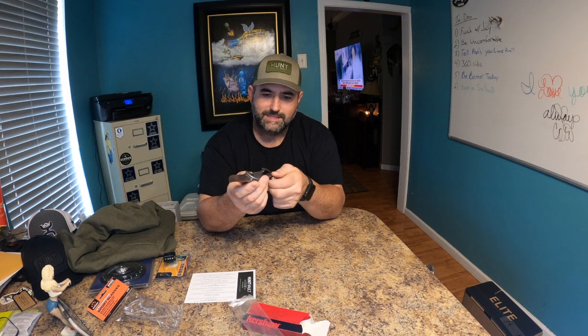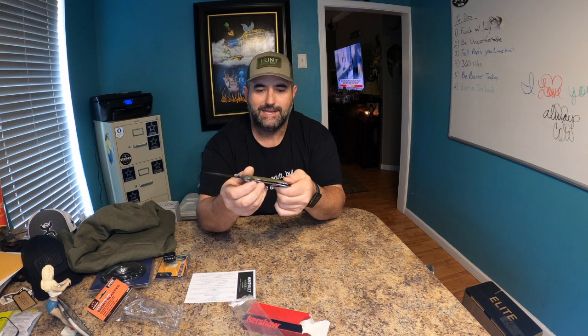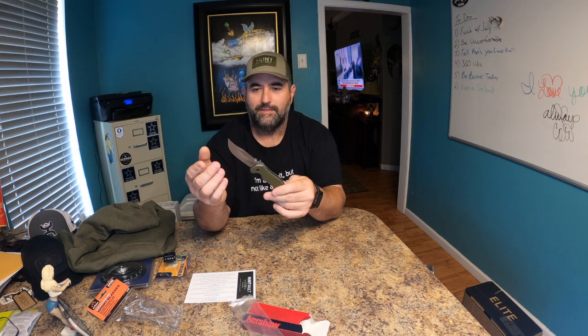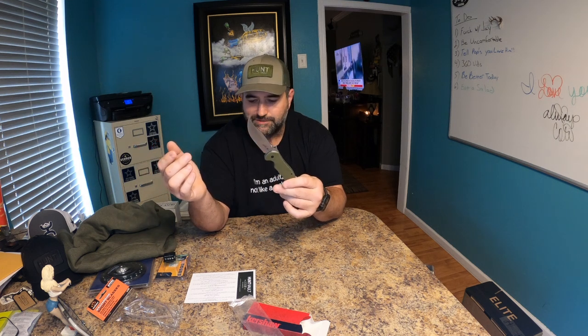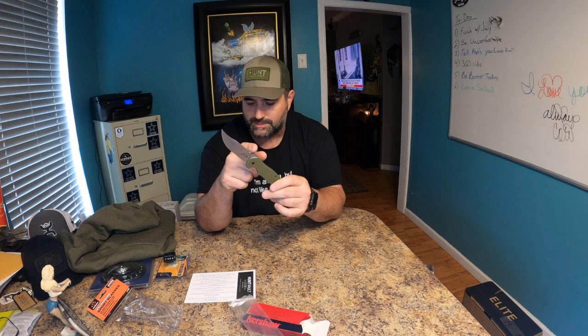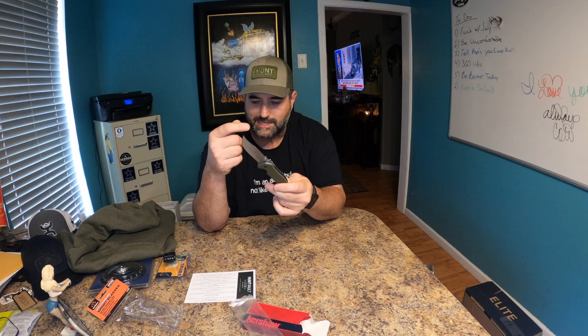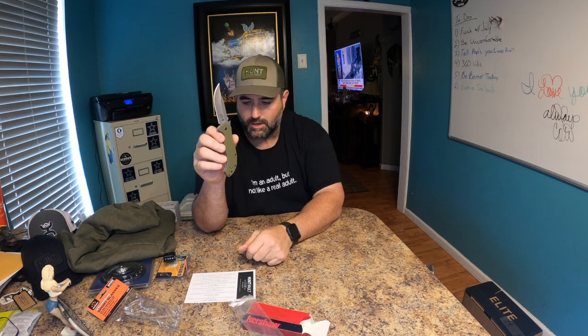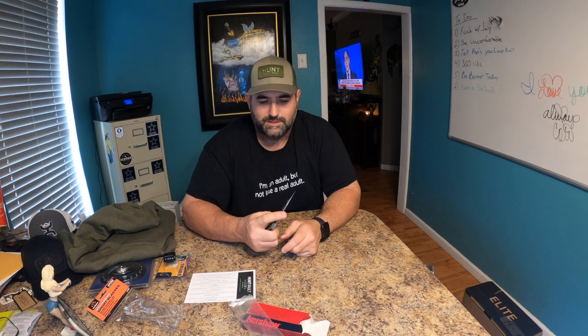So I'm assuming this is a stainless steel frame on this side, G10 on this side, and then you have what they describe as a wave-shaped opening feature, which is this, and this is the buoy style blade, 8CR14MOV. It's got that kind of stonewash finish like Kershaw likes to use. You do have that little thumb disc opening there.